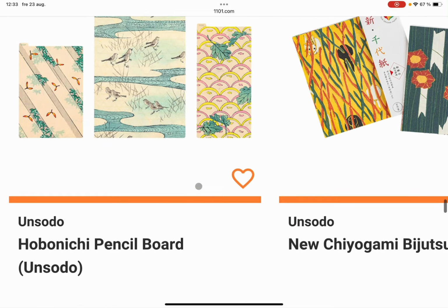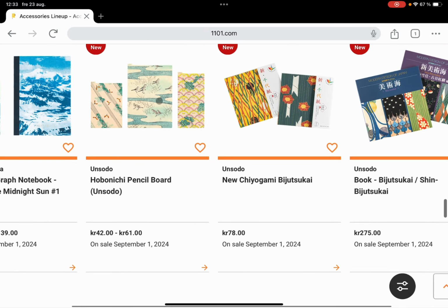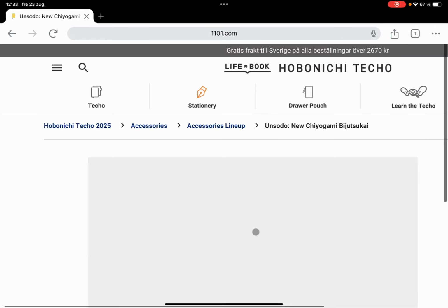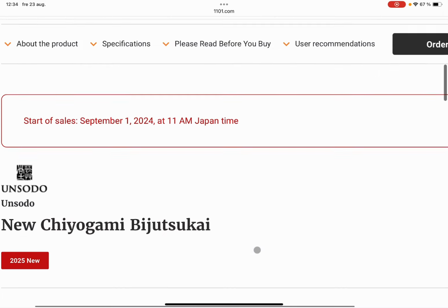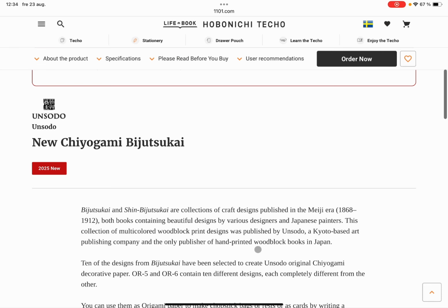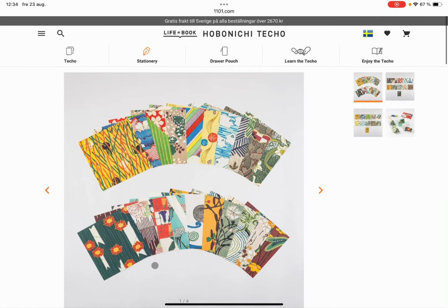I like these pencil boards. Okay, I don't know what this is. Are there some cards? Yeah, this is the collection of the craft designs published in the Meiji era. I don't know anything about this, but I think it's interesting. The Meiji era from 1868 to 1912. Love that. Oh no. Beautiful, though. Very beautiful.